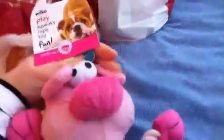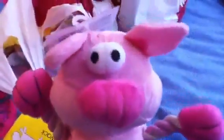So the first thing we got was this pig. I think it was £3.99. I don't have the price of this because my mum and dad paid for these. It's this ripe pink pig. So that's for Christmas. And then we've got some stuff for now.